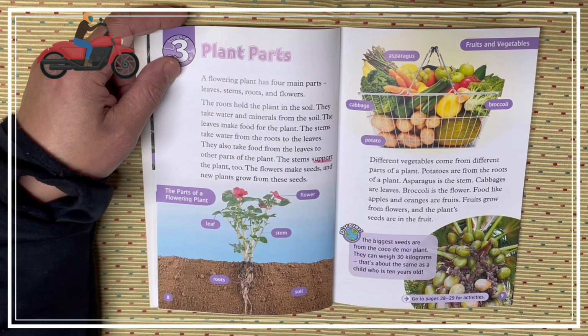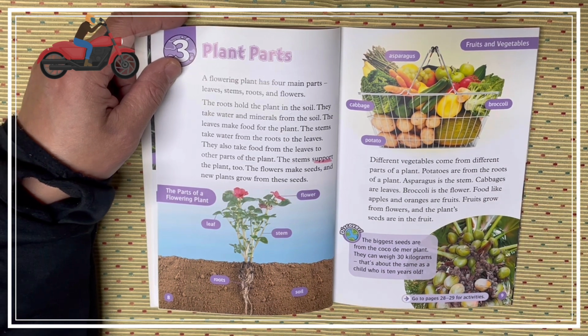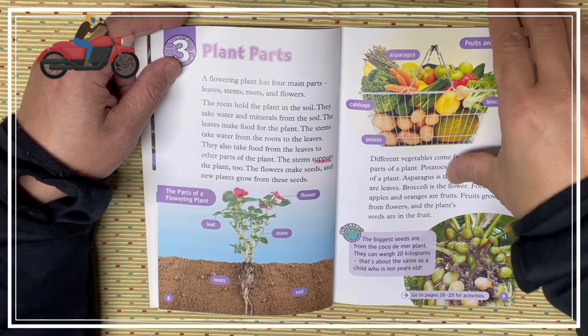Fruits like apples and oranges grow from flowers, and the plant's seeds are in the fruit. The biggest seeds are from the coco de mer plant. They can weigh 30 kilograms. That's about the same as a child who is 10 years old. Wow.